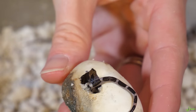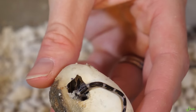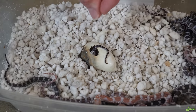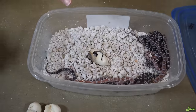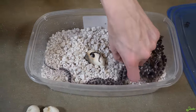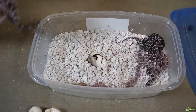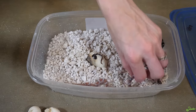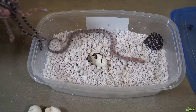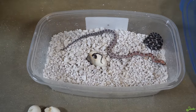All right, I'm going to put him back down here. There's a chance he might not come out because he hasn't yet. He is responding though, so he is still alive. So what we're going to do is we're going to take most of these babies out, but we're going to leave in a couple to slither on top of his egg to encourage him to hatch too. We'll leave a scaleless and a scaled. There we go. Perfect. Encourage your brother to come out, guys.